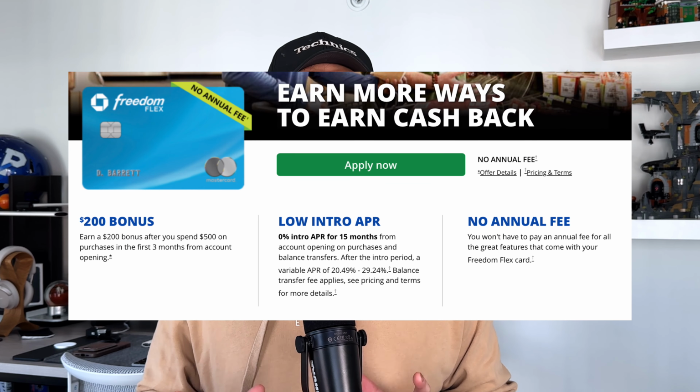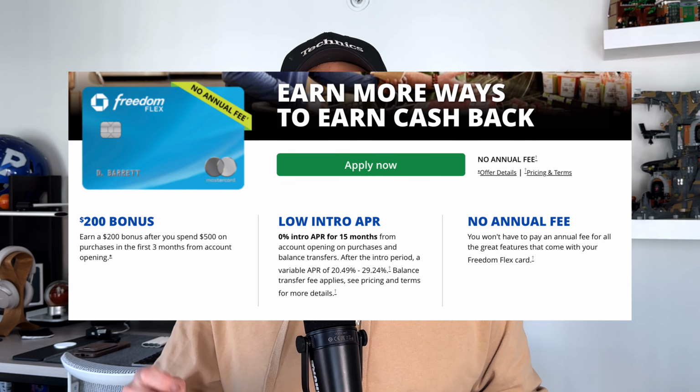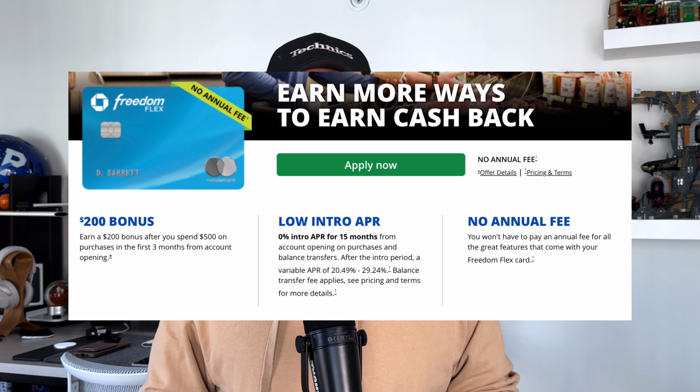So let's quickly go over the Chase Freedom Flex before we get into the rotating categories. The sign-up bonus as it stands right now is that you get $200 cash back after you spend $500 in the first 3 months, which to me is a no-brainer whether you are on Team Cashback or Team Travel because that's 40% return on all your spend for the first $500.